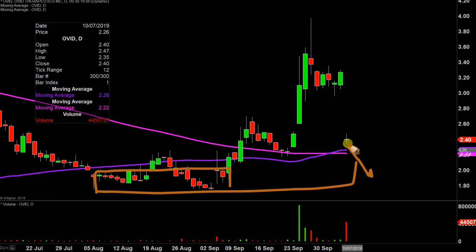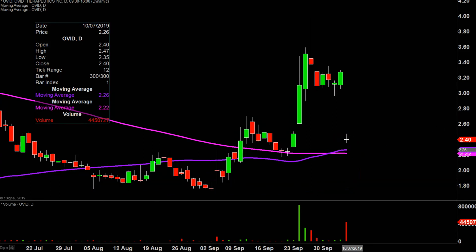But as of now, we've got the doji candle, which is a good candle to see. The doji is happening right up above those moving averages, so we'll see if the price can get some sort of consolidation and bounce up next week or not. But we'll see what happens with it.